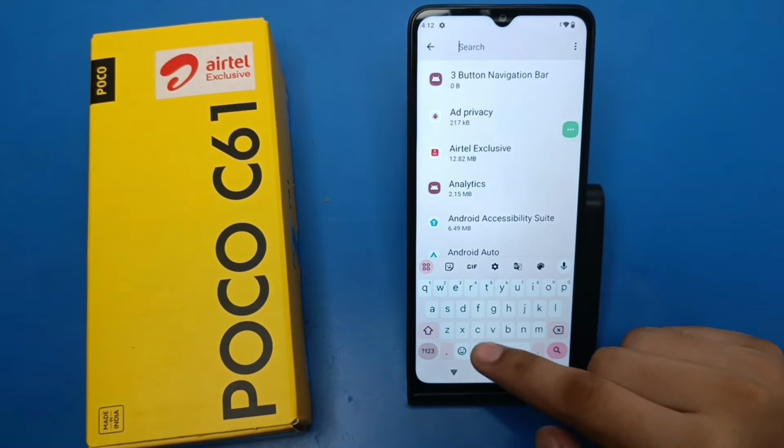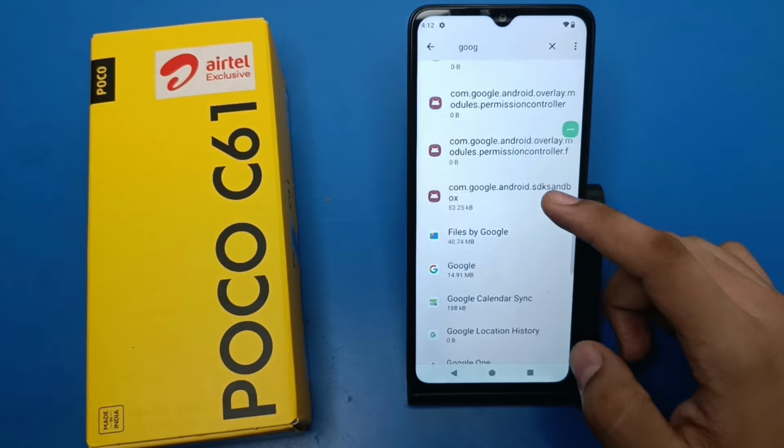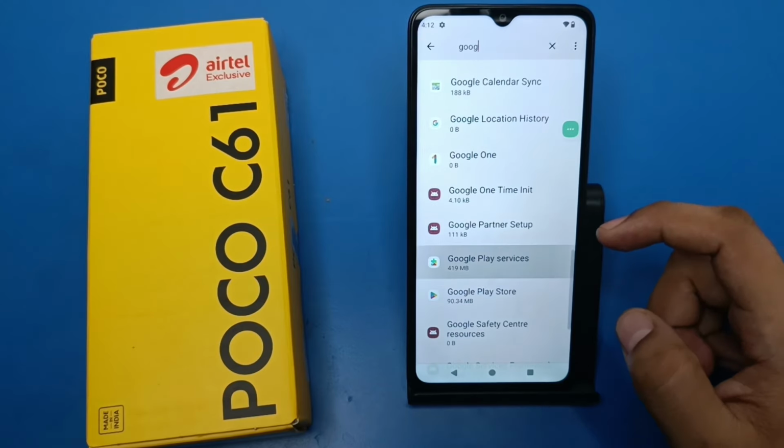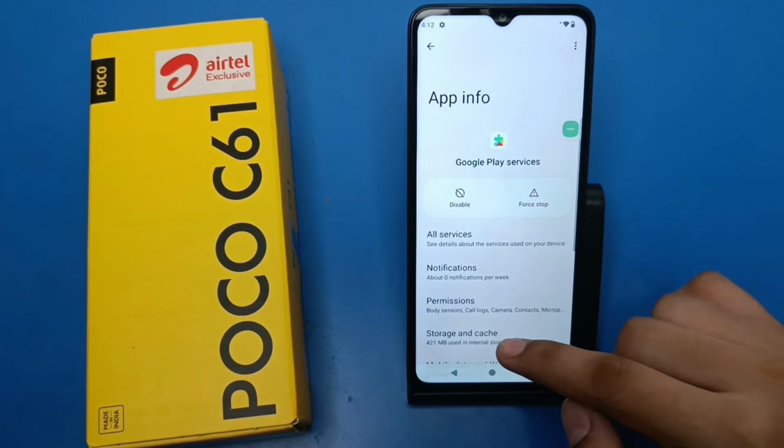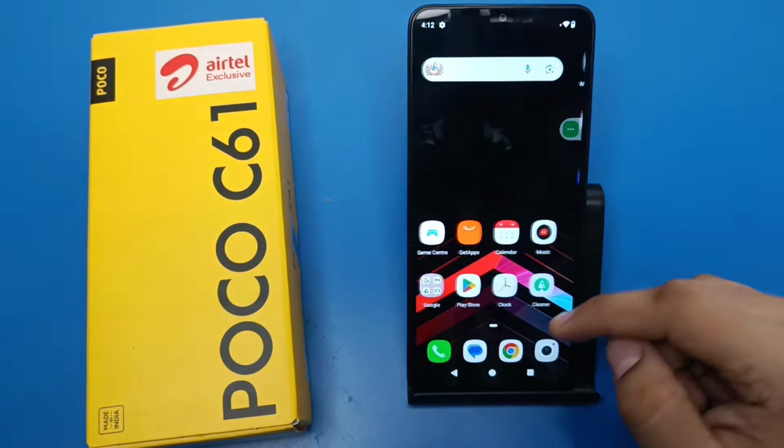Then you have to write here Google like this. Then you have to swipe down. Here it is Google Play services. You have to clear the cache of this and press back.